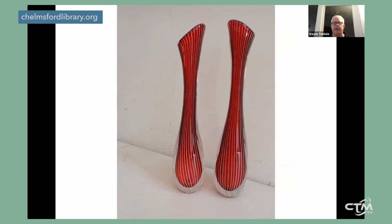In comparison, here's some more mid-century modern. This is Kosta Boda. It's mid-century modern, and it has the designer's name on the bottom. Nordic pieces and Murano glass from Italy, very hot. The market's quite strong. These brought a little over $200 in our auction, which ended last night. We run all online now. We had to change our format during COVID, so this was an online auction.